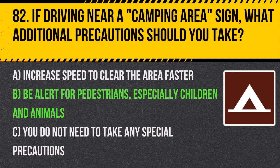Answer: B. Be alert for pedestrians, especially children and animals. Areas near camping sites often have higher pedestrian activity, including children who may unexpectedly enter the roadway.